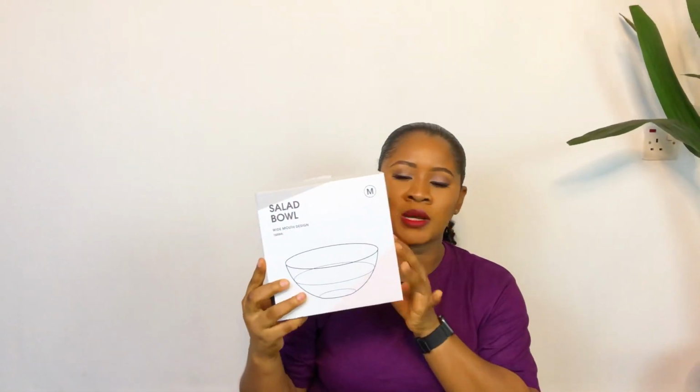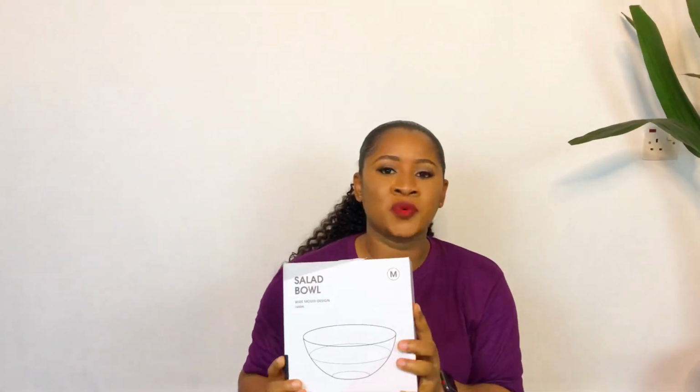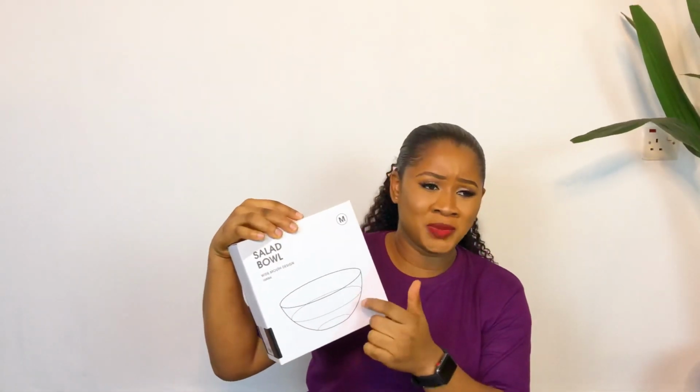The first thing I'm going to be showing you guys is this salad bowl. I don't know if you can see this. See this salad bowl. I bought this bowl for 999 naira. Let me show you guys the size. No, this is the medium one. I actually bought this for 700 and something naira. This is the medium bowl. Let me show you guys what it looks like.